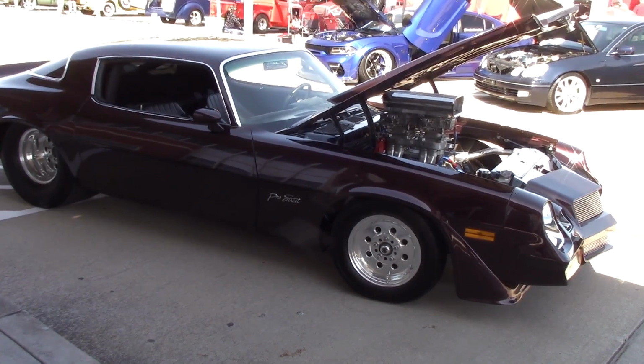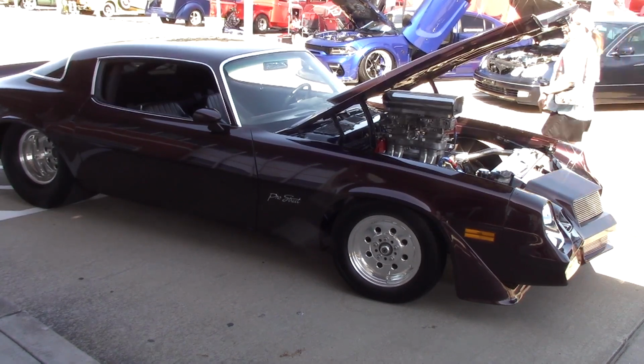Proud, dude, because that is one sweet car. Yeah, a long time. I owned that car for about 30 years. Really? It's beautiful. We want to see you joining us at other events as well. We will.